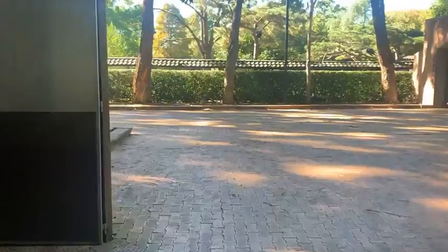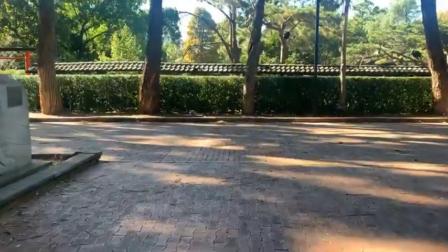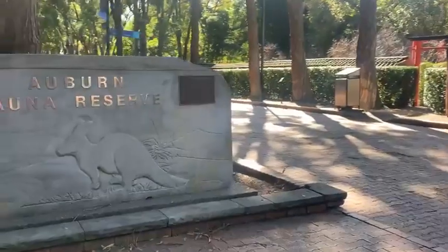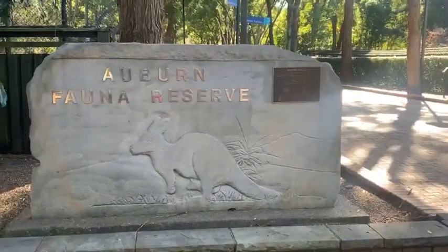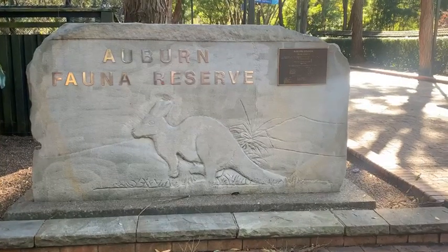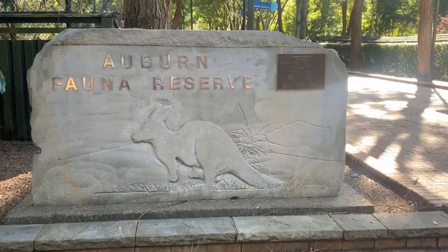And I'm going to turn the camera around. He's playing football, yes. Yes, Tish. All right, I'm going to turn the camera around and do what I should have done a few minutes ago. Now, let's just show you this. Auburn Fauna Reserve. That's where we've just left.